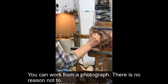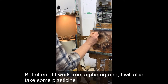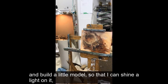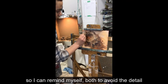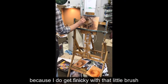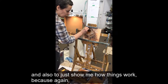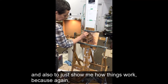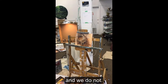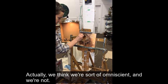You can work from a photograph. There's no reason not to. But often if I work from a photograph, I will also take some plasticine and build a little model so that I can shine a light on it, so I can remind myself both to avoid the detail, because I do love getting finicky with a little brush, and also to just show me how things work, because again, cameras don't see like we do. They see everything all at once, and we do not. Much though we think we're sort of omniscient, we are not.